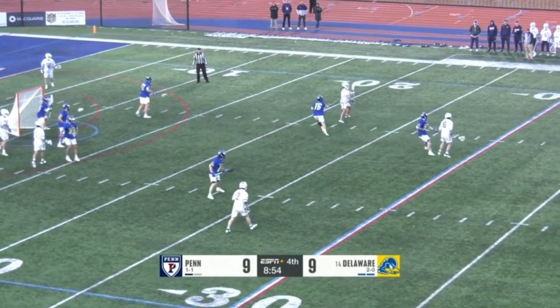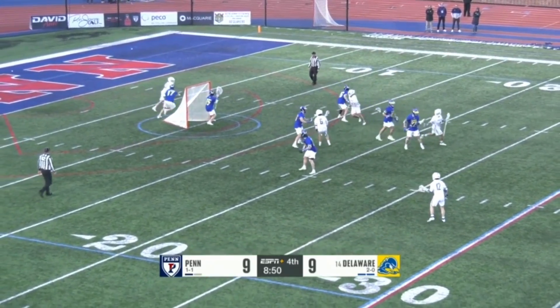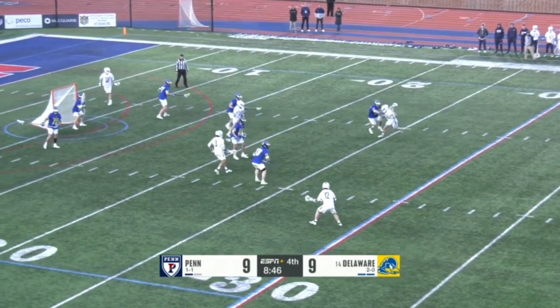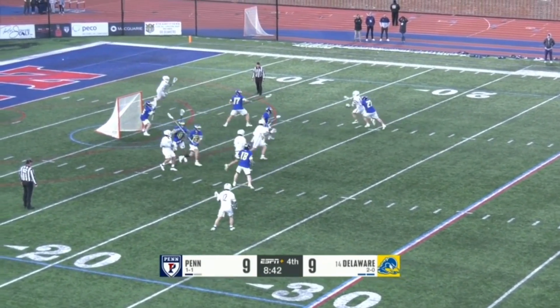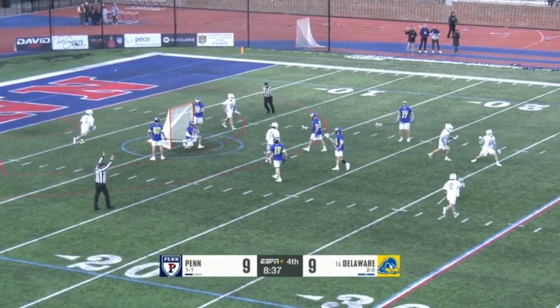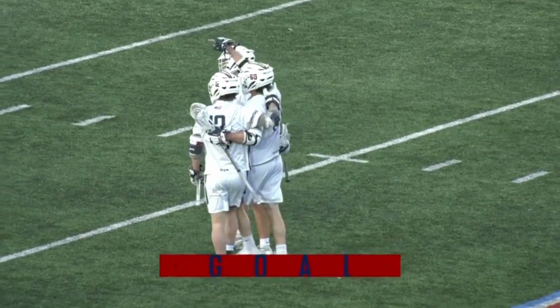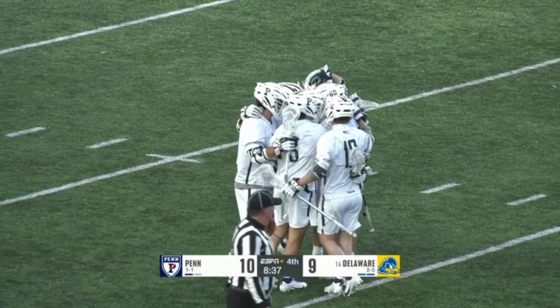Shipley. Oh, I thought he was going to shoot that ball. Instead, Smith finds Walsh. Shipley back for Walsh. A shot and he scores. Tynan Walsh goes low and nets his second of the game to put Penn back in front. Big goal by Tynan Walsh.